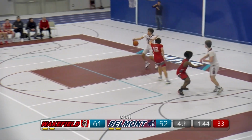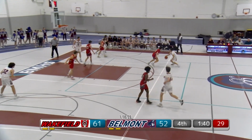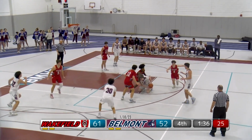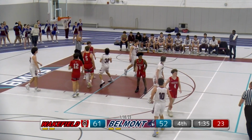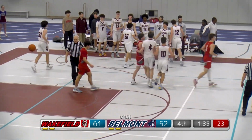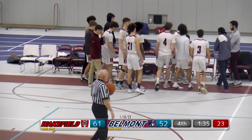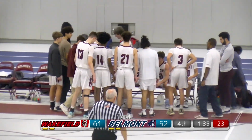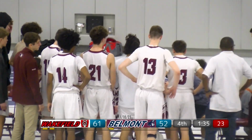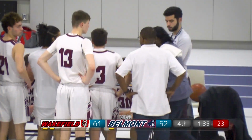Wakefield still playing this full court press, trying to force the turnovers in the backcourt, which we saw a lot in the second and third quarters. Wakefield's successful at forcing Belmont mistakes in the backcourt. And that's a timeout from Belmont. They're trying to talk about this offensive opportunity they have here. Just a minute and 35 seconds left in the quarter. Belmont has one more timeout.